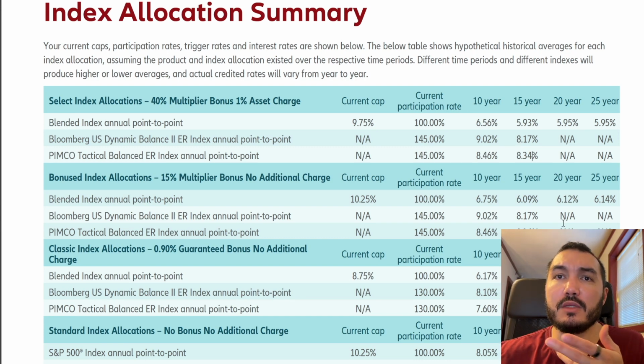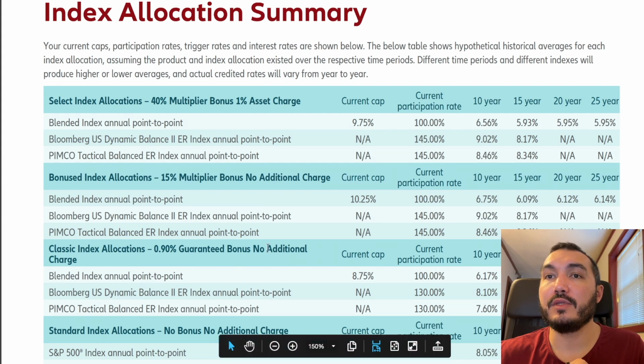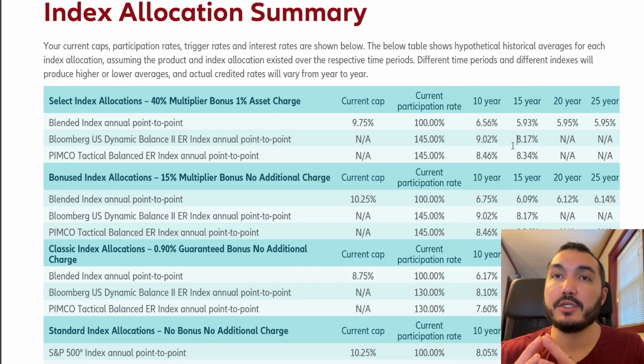And these index things don't go that far back. They're relatively new index funds. But now you'll have access to these going forward, and they do a pretty good job of controlling volatility. So I think we are going to see them be strong in this policy over the years. So all of that considered, this guaranteed one, I don't like the strategy. It shows lower, but that's really, again, because the participation rate's lower. I think the best strategy is the 40% with the 1% asset charge. But I'm mixing it up just to have those extra index lock options.